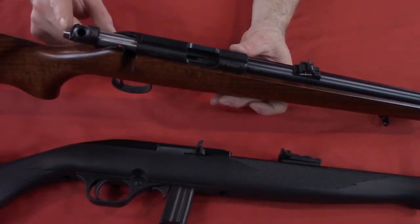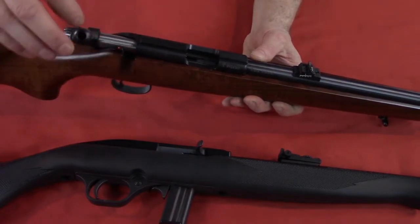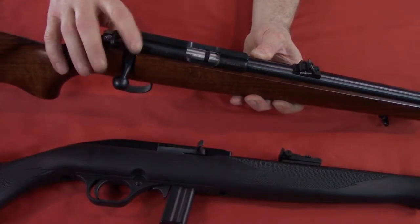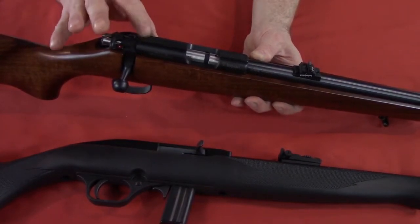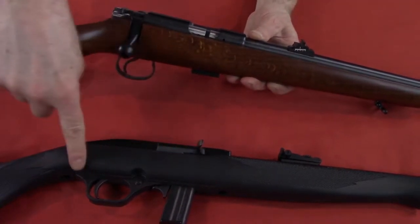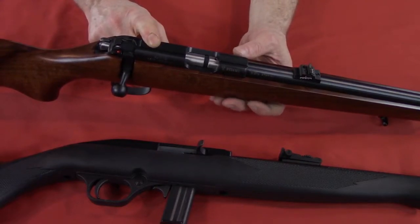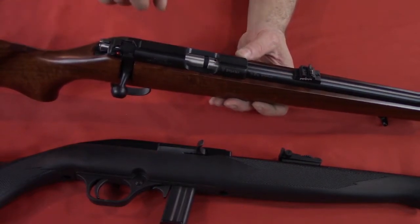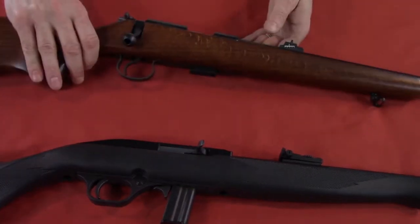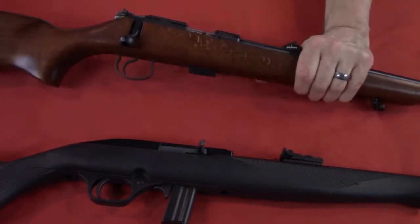So bolt-action rifles are generally considered to be more accurate because simply there's a lot less going on. Once you've manually chambered your round, there's not much more going on other than the firing pin hitting that rim, right? Whereas with a semi-automatic, there's a lot more going on here. So if you've got a lot fewer moving parts, that means there's a lot less that can affect the accuracy of that round getting downrange. Now, I oversimplified that, but that's generally how you could look at it.